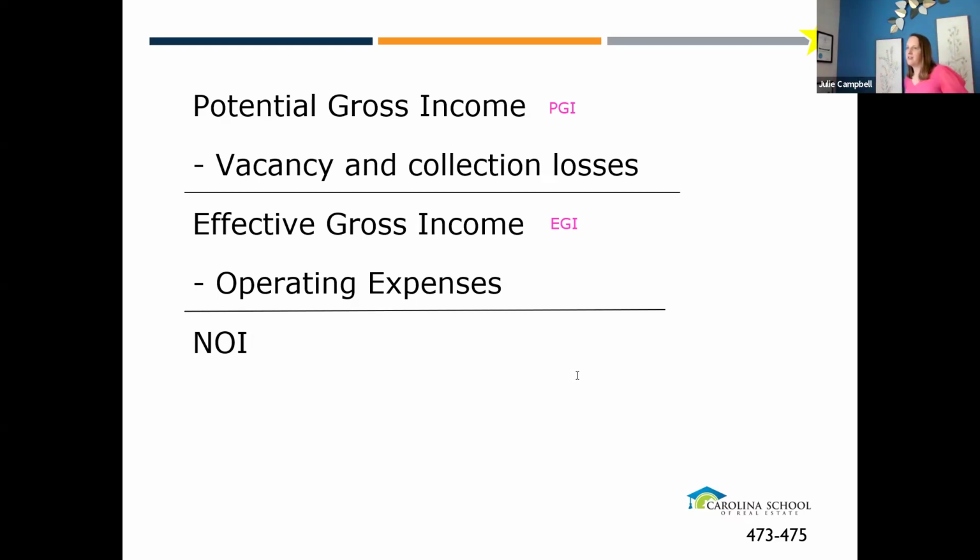From the EGI, we deduct our operating expenses. We're going to see some examples, but they're the things you need to operate. So, utilities, management fees, maintenance, janitorial, all examples of operating expenses. Please make a note. Debt service is not part of your operating expenses. So what do you do when you see debt service in this problem? You say, that's my distractor. Don't include it in my operating expenses. Depreciation is not included in operating expenses. So once we deduct our operating expenses from our EGI, then we get our net operating income.